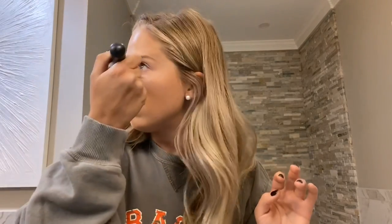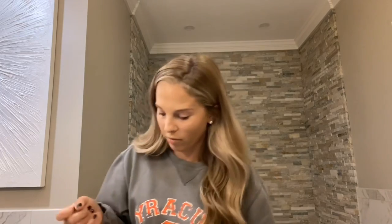I just apply it everywhere I need to, and literally that's it. This is really bugging me that I have that on my face.